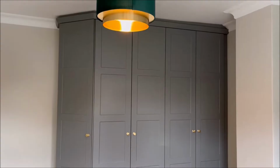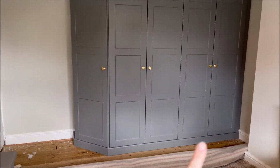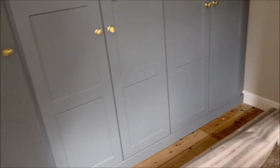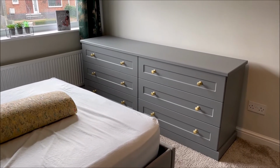So I'll show you a quick picture and some videos. It's not quite finished yet. I've still got the carpet fitter to come and finish fitting the carpet, but this is it at the moment. So these are the wardrobes. It is fitted absolutely perfectly the whole way around, and I absolutely love it. Like, look at the attention to detail here. I don't think it could have been better. Here is the chest of drawers, which are lovely.